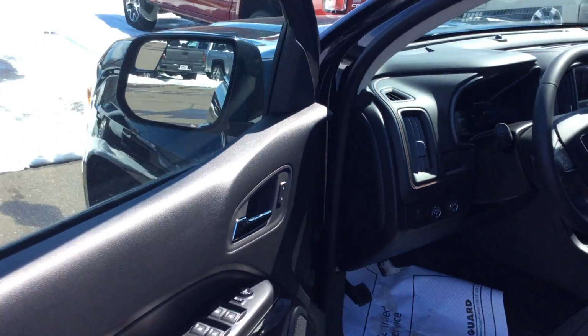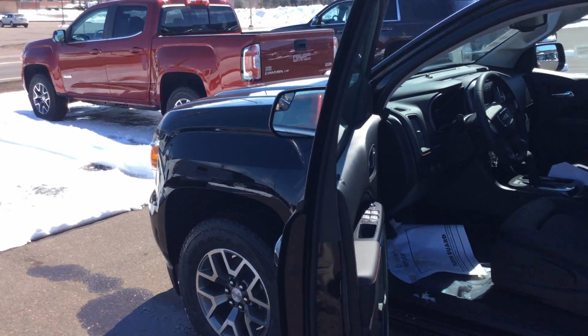So if you'd like to take a little closer look at this truck, take it out for a drive, get ready for the summer season here.